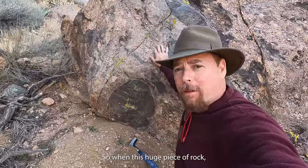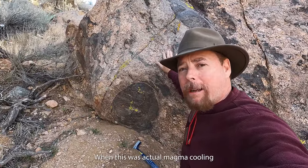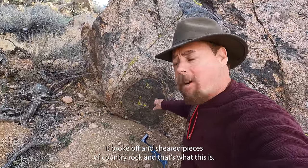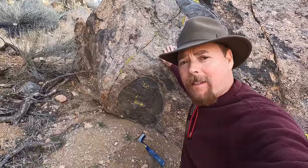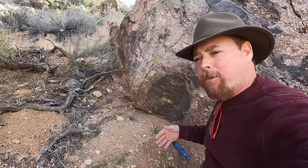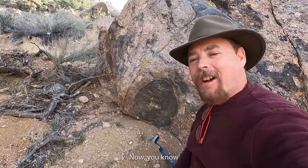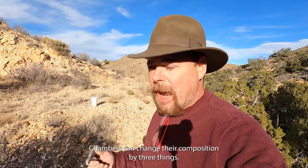So when this was actual magma cooling and the magma chamber was forcing its way up, it broke off and sheared pieces of country rock. And that's what this is. It got lodged into the melt, and as it cooled, it's like chocolate chips inside of a chocolate chip cookie. Great analogy. They're called xenoliths. When you see them and you want to know how that rock got inside of this rock, now you know.